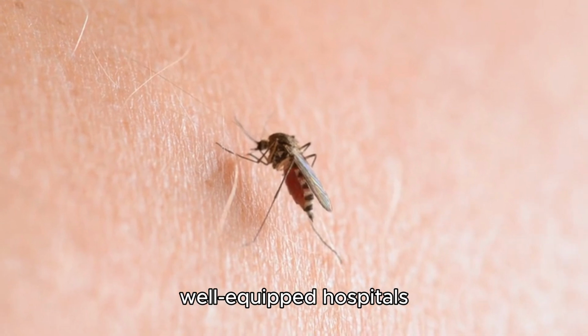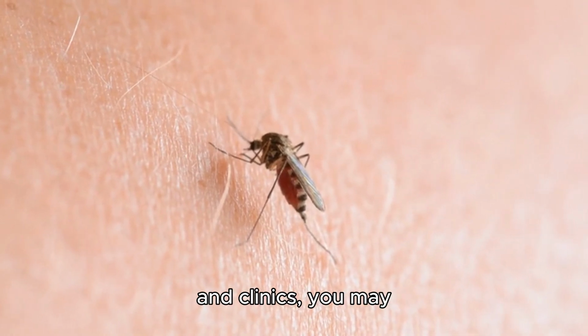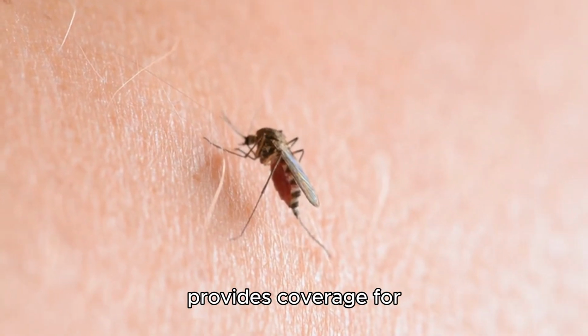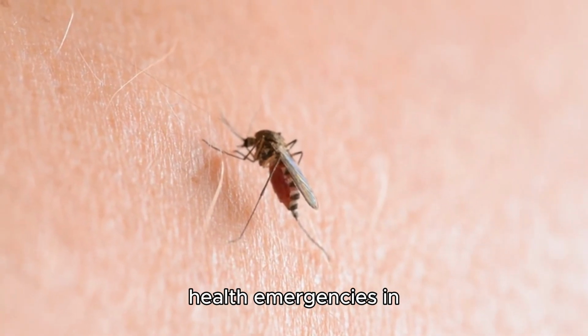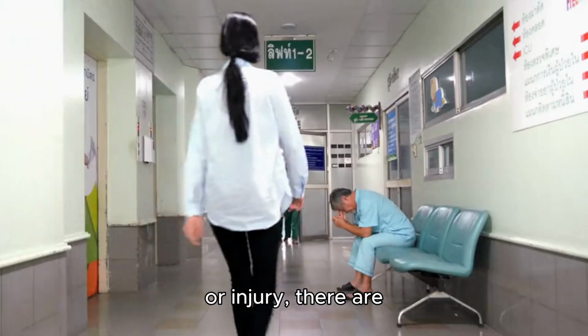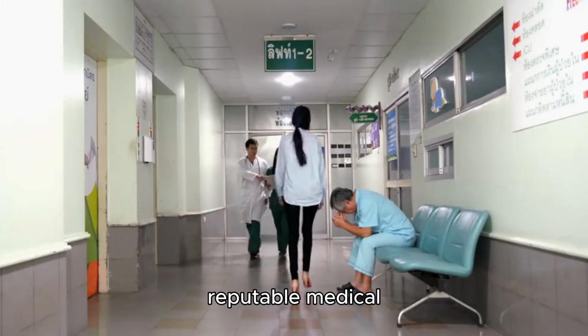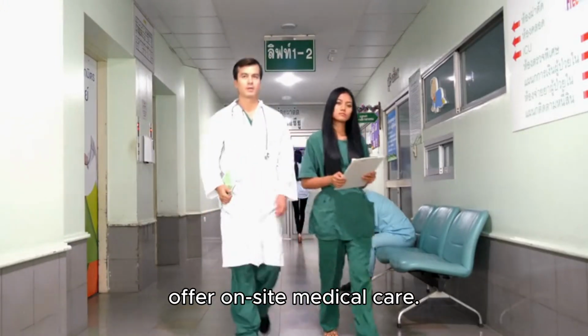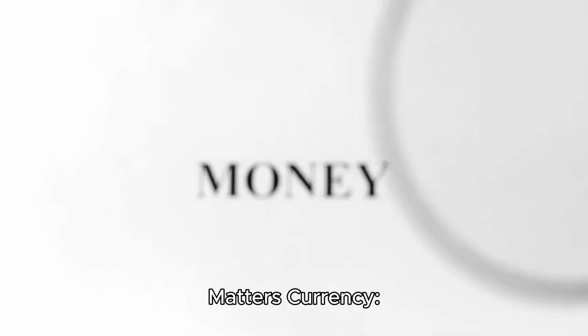Medical care. While major tourist areas have well-equipped hospitals and clinics, you may want to check if your travel insurance provides coverage for health emergencies. In case of serious illness or injury, there are reputable medical facilities in larger cities, and some resorts offer on-site medical care.